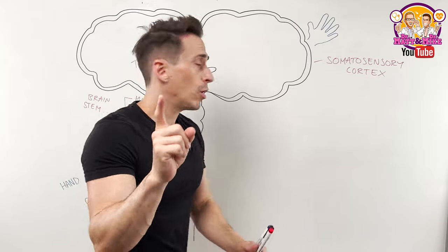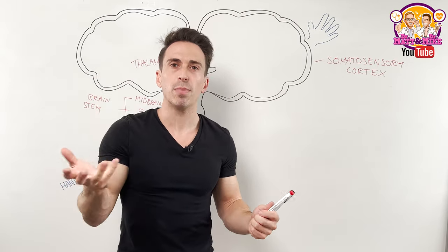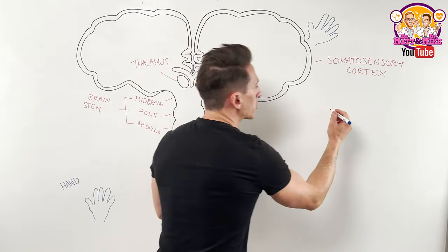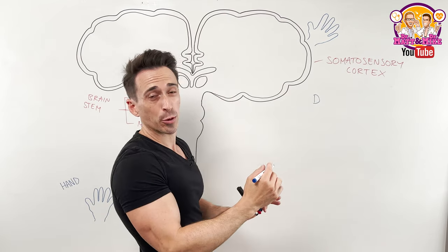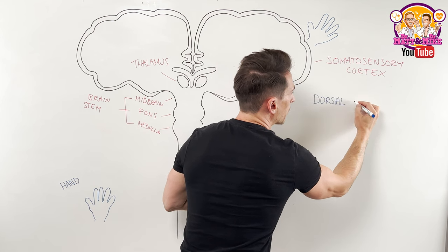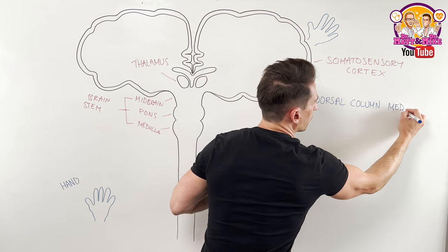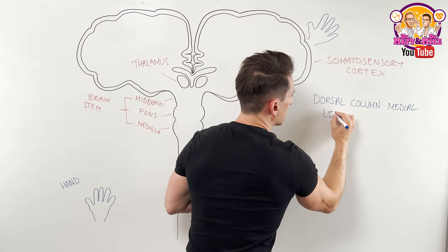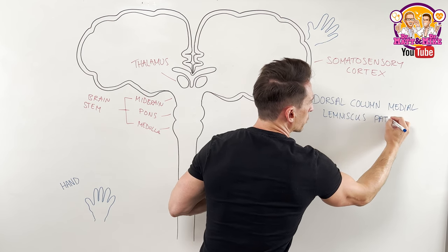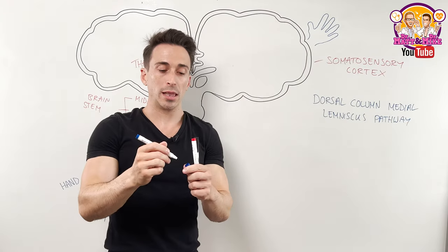Let's begin. Now, there's actually a couple different types of ascending pieces of information or ascending pathways or sensory pathways. So we're going to take a look at a pathway that's called the, and it's got a terrible name. I didn't make it up, so I apologize. It's called the dorsal column medial lemniscus pathway. Isn't that an awesome name? Your answer is no. So what is the dorsal column medial lemniscus pathway?